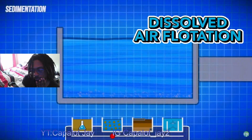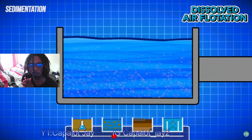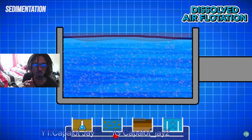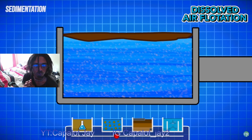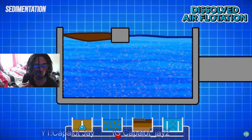In these cases, air is pumped into the bottom of the tanks, creating a cascade of tiny bubbles. As these bubbles float to the surface, they take floc particles with them, forming a film of floc on the surface of the tanks. Then, a sweeper arm pushes the floc into a collection basin where it's taken to a handling facility.